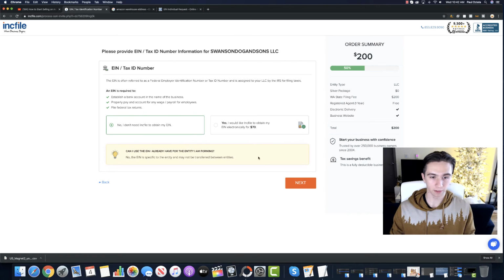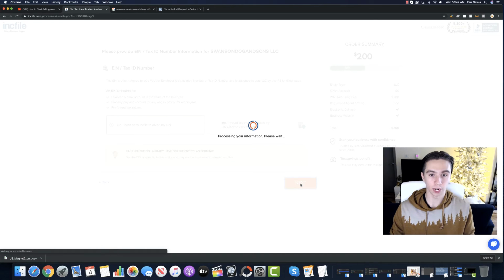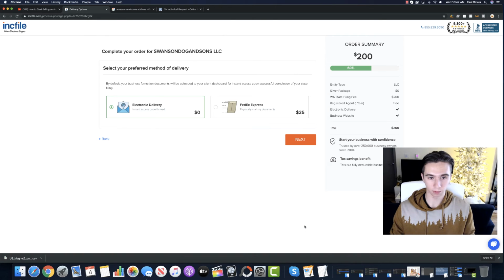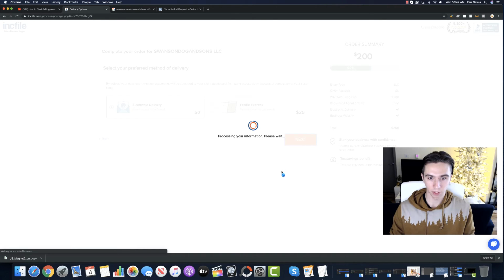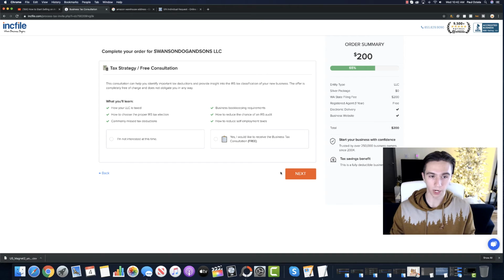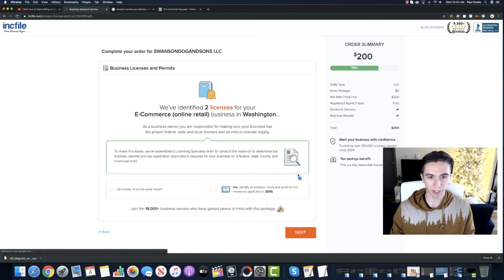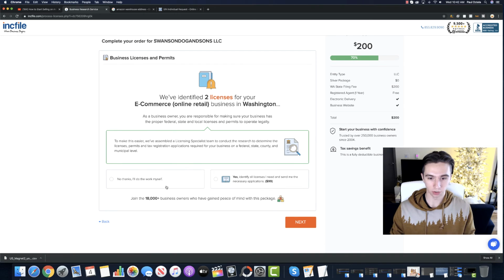No, I don't need InkFile to obtain my EIN. I just showed you how to do that for free. You could have Bank of America contact you if you want. We're gonna say no to that. So a lot of this stuff is just upsells. You don't have to do most of this. And then electronic delivery. So this is literally free. I hope you guys know that. Don't need a tax consultation call. We're good. So they're gonna keep trying to get you to do this stuff.